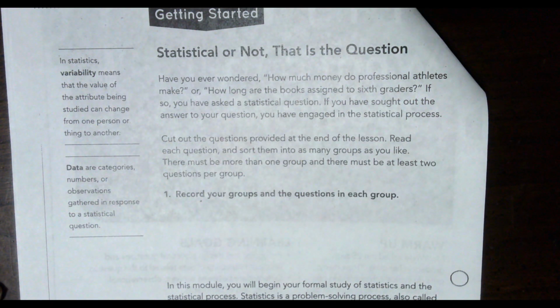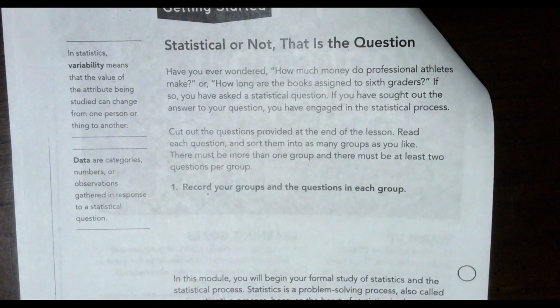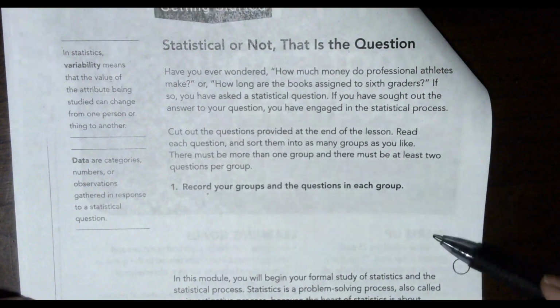If you have sought out the answer to your question, you have engaged in the statistical process. Cut out the questions provided at the end of the lesson, which we did, and I just gave you the whole sheet. Read each question and sort them into as many groups as you like. There must be more than one group, and there must be at least 2 questions per group. Well, we did that as a class. And you don't have to write anything for one.